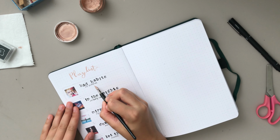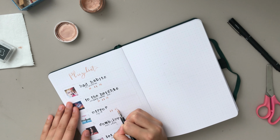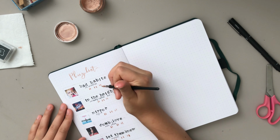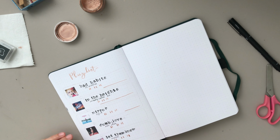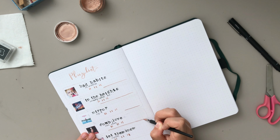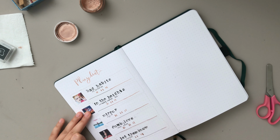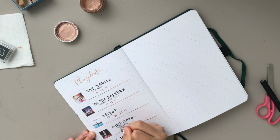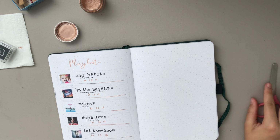These are just 5 of the songs I've been enjoying this month, but I have my entire August 2021 playlist linked down below for you guys to check out. I have even more songs included there that I didn't manage to fit in on this spread. For the song titles, I used my stamps, which took ages and ages to go through, but I think it was worth it in the end. And then I just added the name of the artist and pause and play buttons to make it look all cute and like it's on some sort of streaming service, like Spotify or Apple Music.